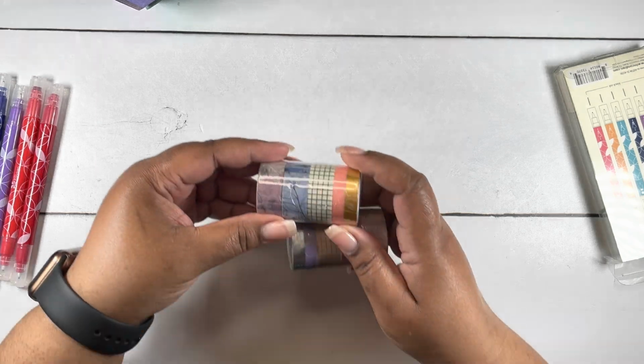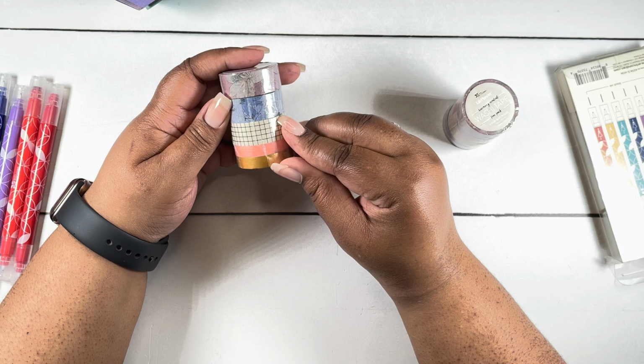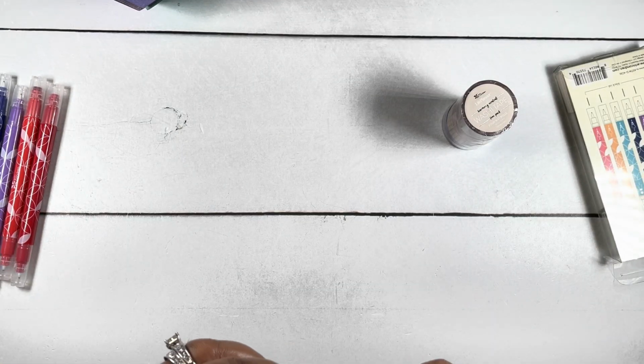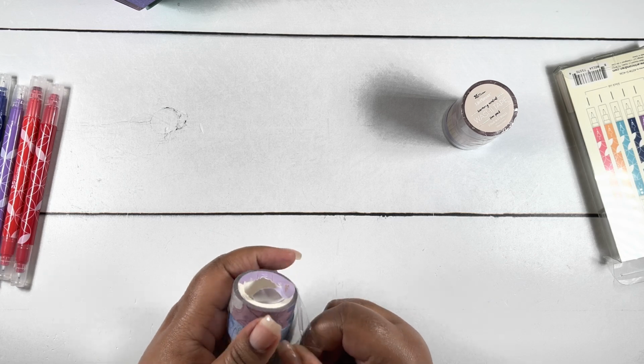And then last but not least, I have two more things that I want to show you. And that is the washi tape. I love their washi. And again, this is something else that I use when I am lesson planning. I'm always using this. Erin Condren washi, that's how I decorate. And it's not always Erin Condren washi, but for the most part, my planners, I use Erin Condren washi.